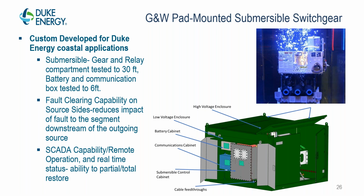And so this switchgear that we've worked with G&W to develop is a fully submersible device. The gear, it's dielectric switching components within the gear that have been tested to 30 feet of water submersion. The communication box has been tested to 6 feet of water submersion. And it's got a lot of intelligence in terms of being able to protect the system against faults, open, close, automatically restore, isolate the power flow for us.